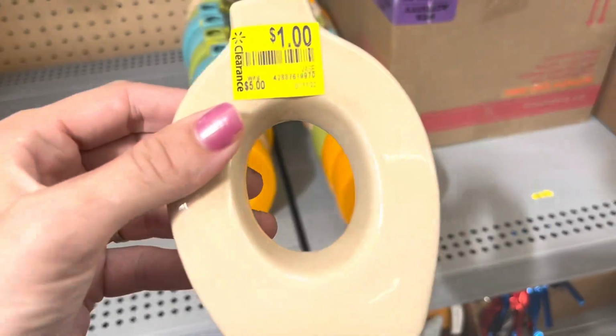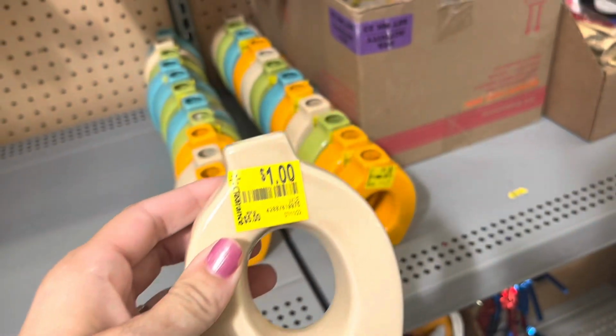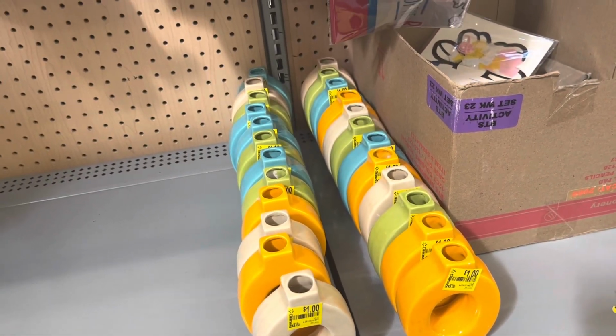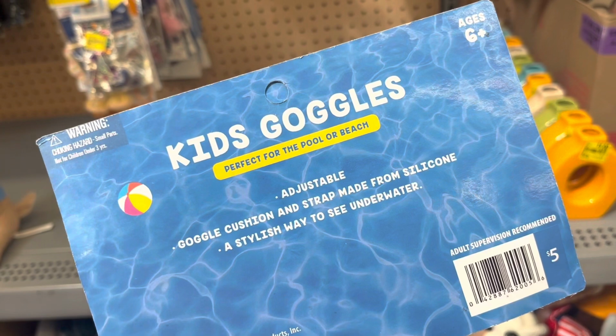And then these vases were $5. They were marked down to $1. If you're interested, they have a bunch of different colors. And it looks like my Walmart is setting up a dollar spot. Let me know in the comments below if your Walmart has a dollar spot.